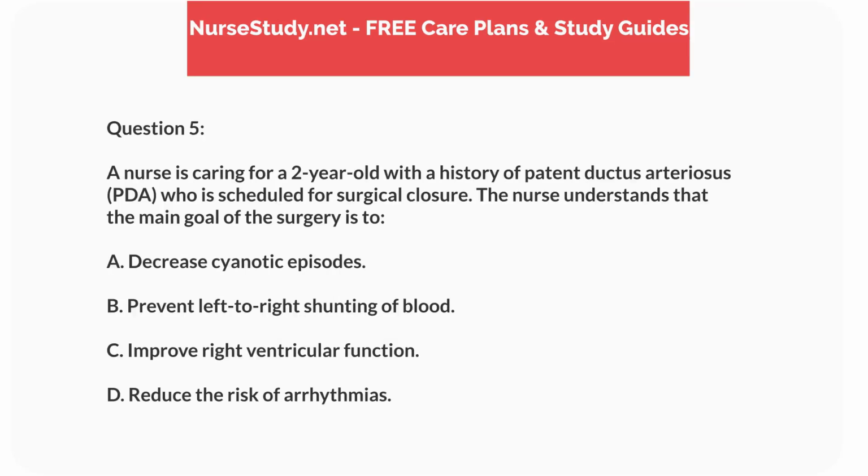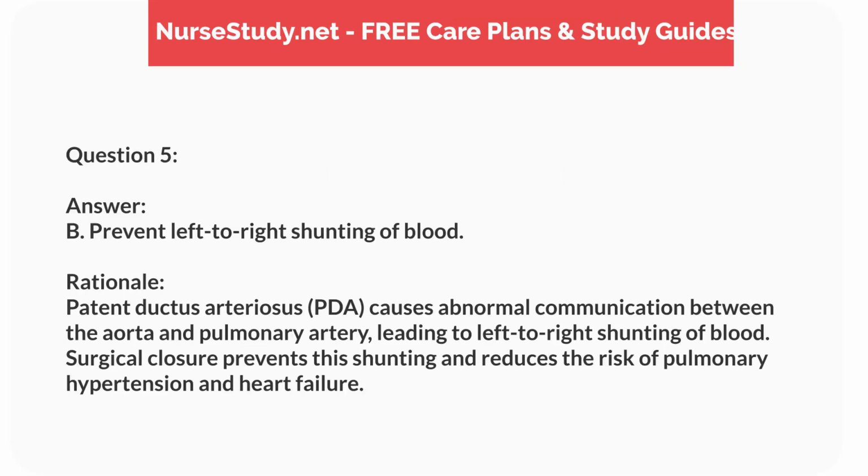Question 5. A nurse is caring for a 2-year-old with a history of patent ductus arteriosus, PDA, who is scheduled for surgical closure. The nurse understands that the main goal of the surgery is to A. Decrease cyanotic episodes. B. Prevent left to right shunting of blood. C. Improve right ventricular function. D. Reduce the risk of arrhythmias. Answer: B. Prevent left to right shunting of blood.